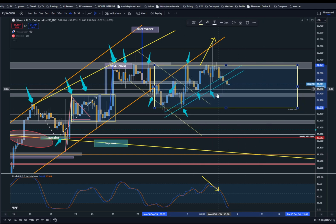So I think potentially more down this zone over here. I think this is where I'd like to give it a shot again, to see a bit of a range play through here. Obviously, if you get a close above 32.50 on the 4 hour or above, well, yeah, you're looking good.